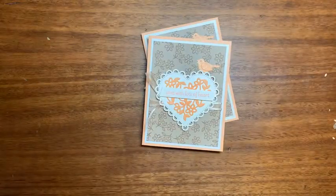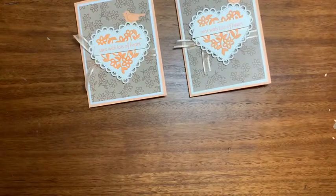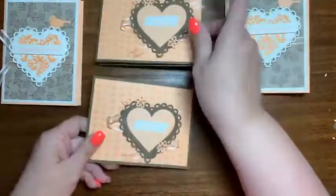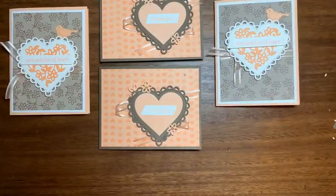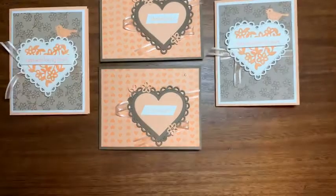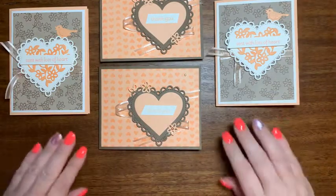All right, with that, I have 2, 3, no, we have 4 tonight. Woo! Look at this girl. She's on fire. 4 beautiful cards that I'm going to be sending out to some of you. So sometimes you feel like a knot, sometimes you don't. That's from Cheryl. I didn't make that up.